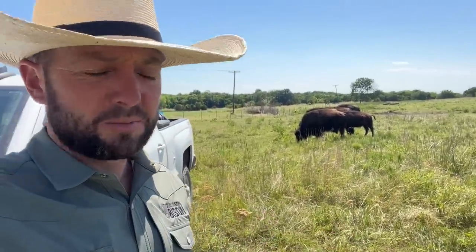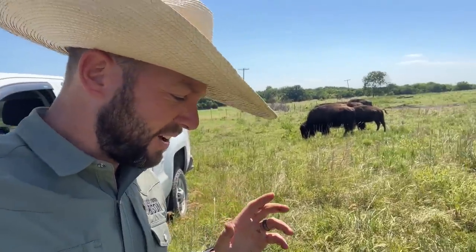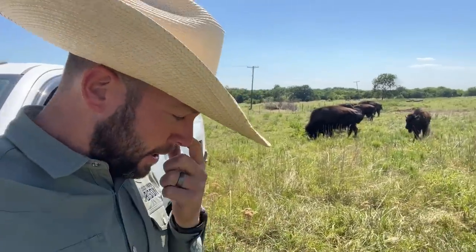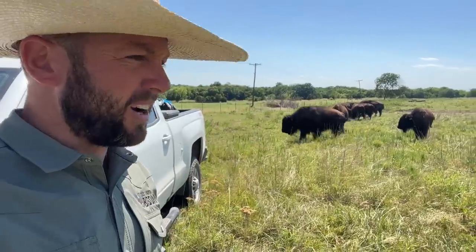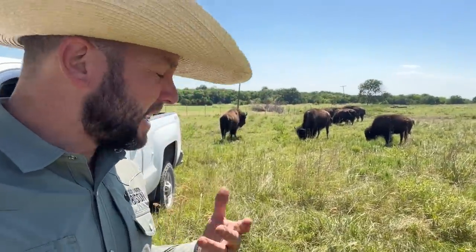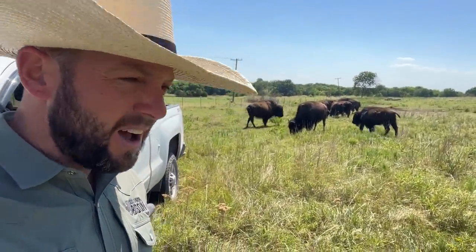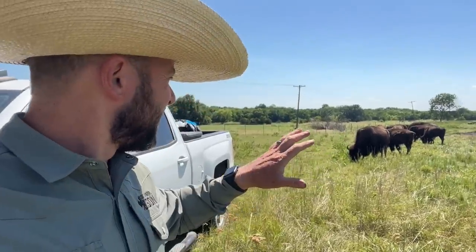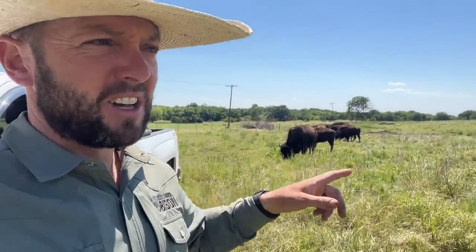We do herd checks, but we typically give them at least a half a sack of feed this time of the year. As the summer progresses, depending on how much grass we have, we may give them a couple more pounds of feed towards the end of summer. That depends on how much grass we have. They're all doing good. Herd check is solid there. Herd check with the yearlings is good too.